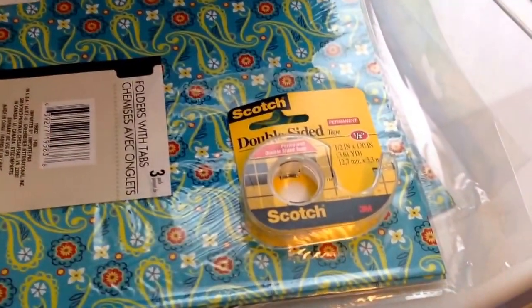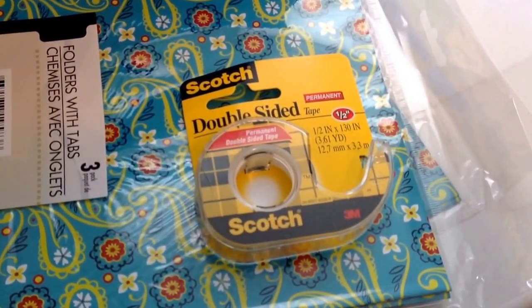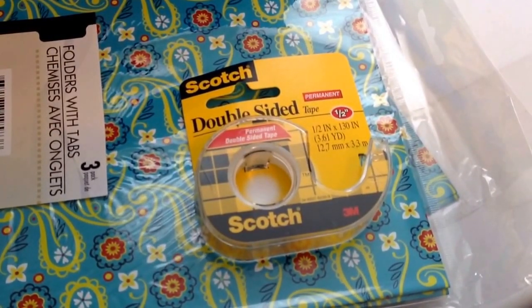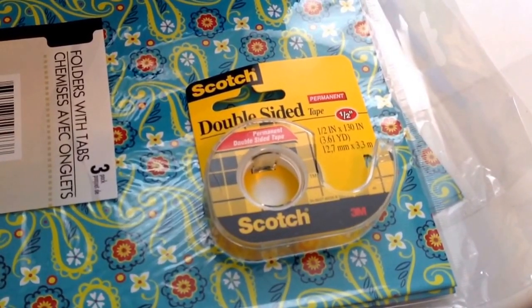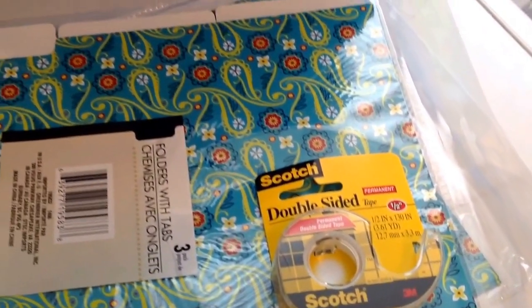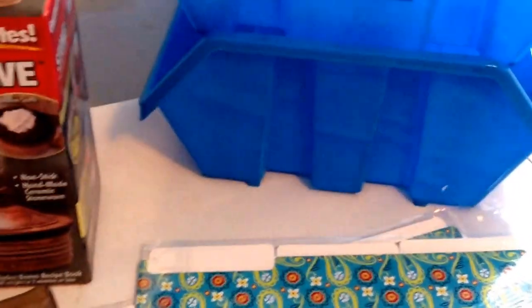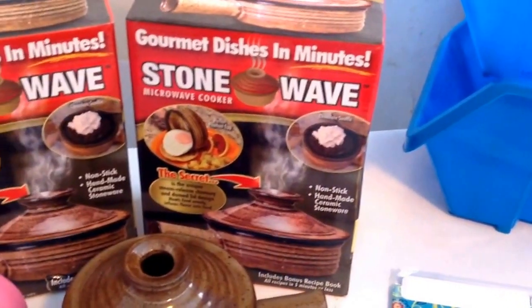And then here, this Scotch double-sided tape. These are the half inch. And I looked in even Walmart or the other stores, and just a single roll of this is going to be over $3. So for a dollar, that's not a bad deal. And then there are some other finds that you normally would not expect to find at Dollar Tree for only a dollar. And these are the As Seen on TV products that I found.